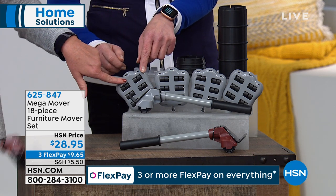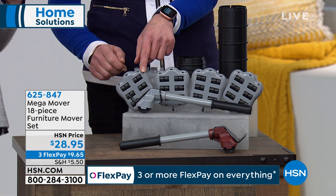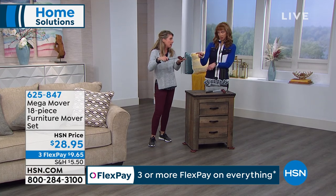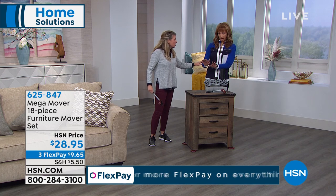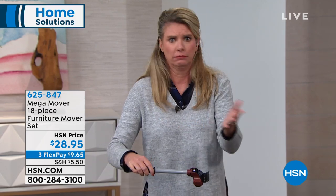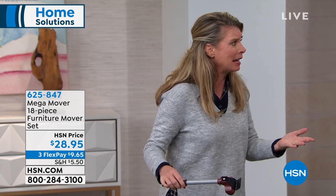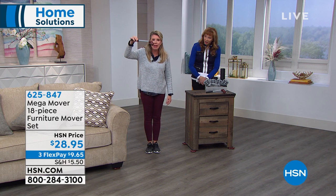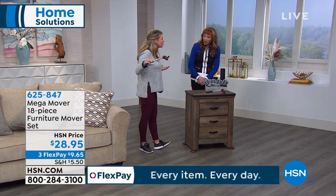And the thing that makes it exclusive and the best deal out on the marketplace is this bad boy right here. This is the lever. Because you've seen furniture movers, but here's the deal. With other furniture movers, you still have to lift the furniture up and then put the sliders underneath. What sense does that make? Let's be honest. So this one right here will lift 660 pounds worth of weight. And it works just like a car jack.